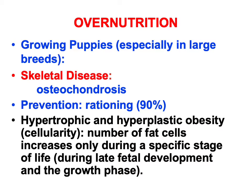Instead of 20 months, it will achieve the mature weight at 22 months, for example. You have to have heard about the hypertrophic and hyperplastic obesity and the cellularity hypothesis or statement. It means that the number of fat cells increases only during a specific stage of life. It means that during the late fetal development and during the growth phase.